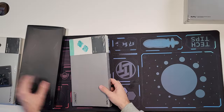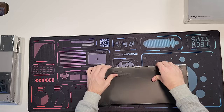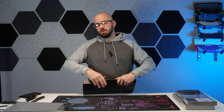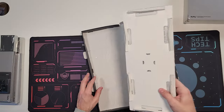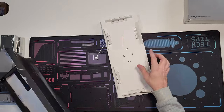So you know what? I say we start with the accessories box. Let's dig into it. I'm guessing this is probably going to have the cables and stuff like that in it, but we'll see. I have never personally bought a keyboard from Nuphy before that wasn't pre-assembled. So this is going to be a fun little setup here. Oh. This is a plate. This is not what I thought it was.